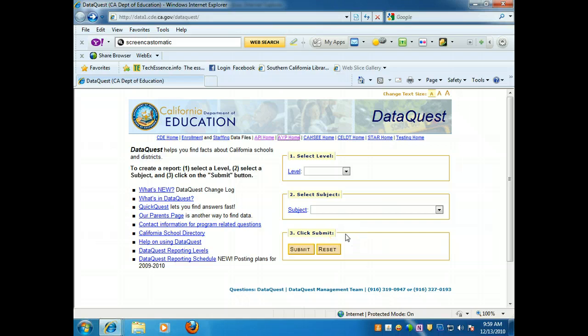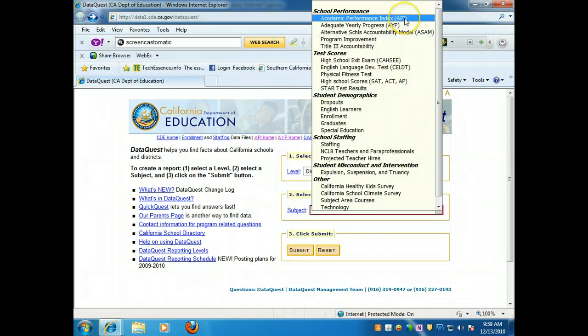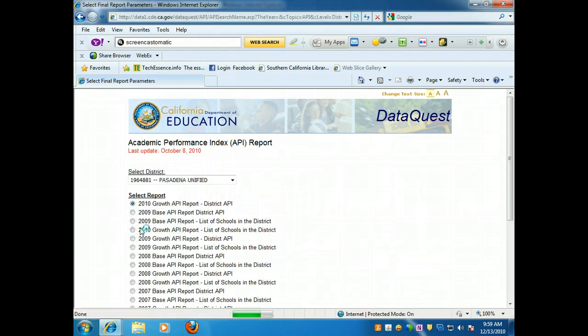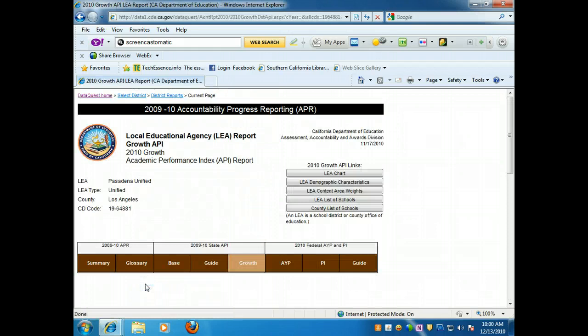Let's say that a family is moving into a new school district and would like to see which schools have been hitting their Academic Performance Index goals. Under Level, we'll choose District for a particular school district, and under Subject, we'll choose Academic Performance Index, API, and click Submit. I'm going to type in Pasadena to find out Pasadena district scores and click Submit. It defaults to the 2010 Growth API report. If you want an older one, you would just click on one of these buttons. We'll stick with the 2010 report and choose Submit.